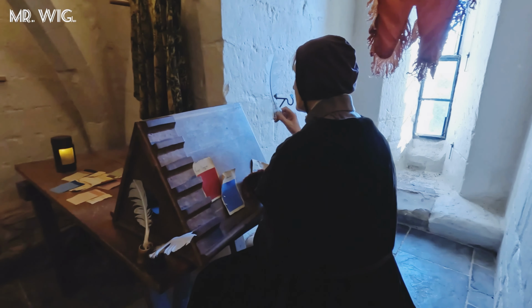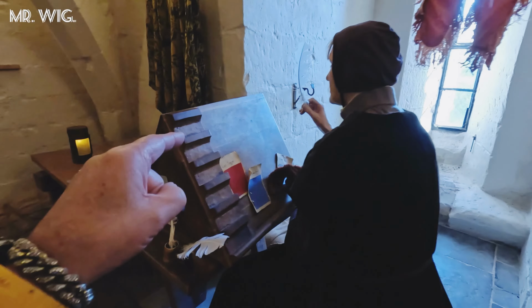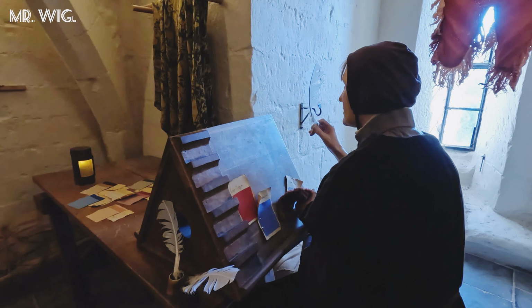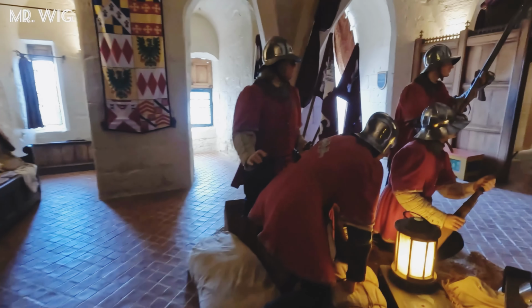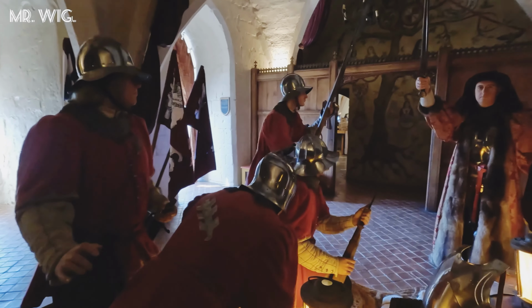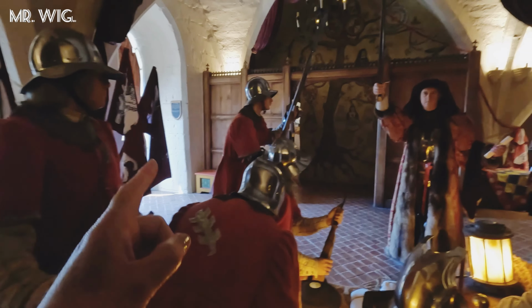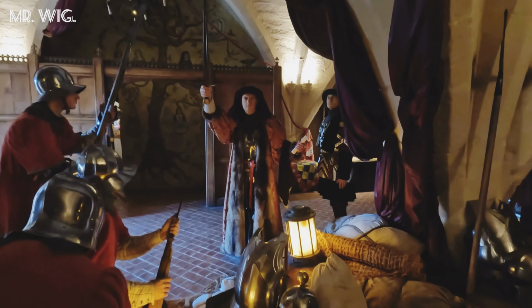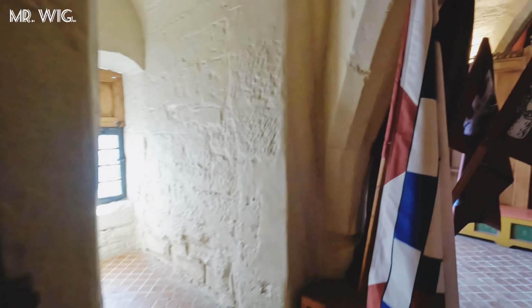She's writing a letter of love to Mr. Wick. Please, can you send to the king? I need another 10,000 guards here at the Warwick Castle, please. This is incredible. What is that? Real soldiers here. Is that the mayor or is that the king? I don't know, whatever it is. This is so cool.